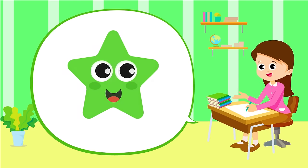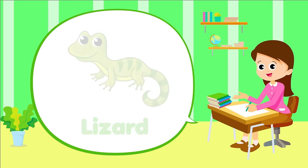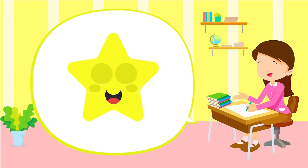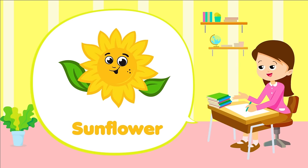Color green. Green frog. Green lizard. Yellow. It's the color yellow. Yellow banana. Yellow sunflower.